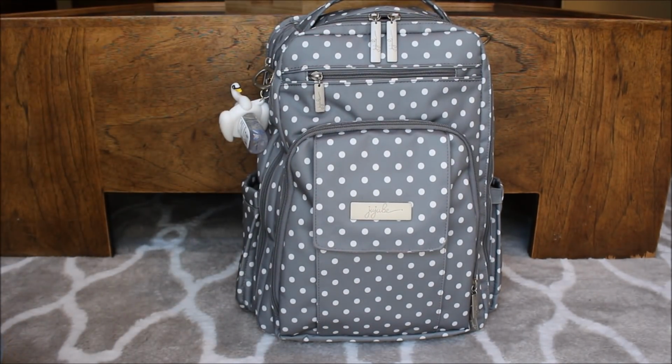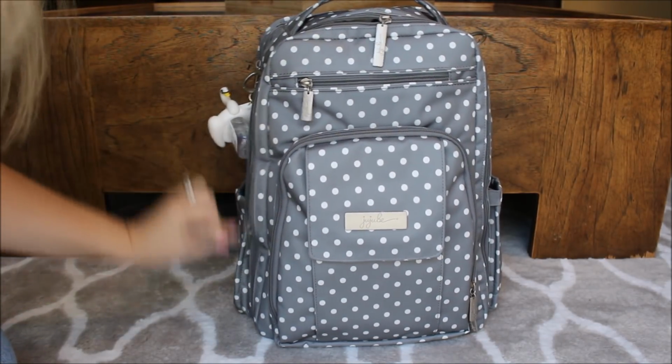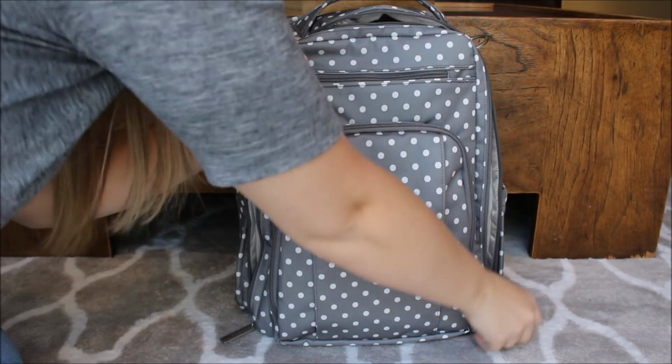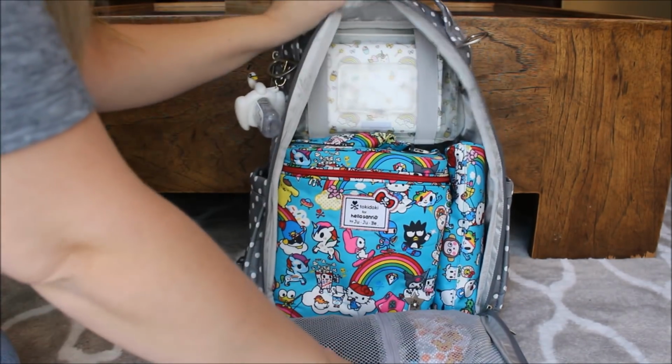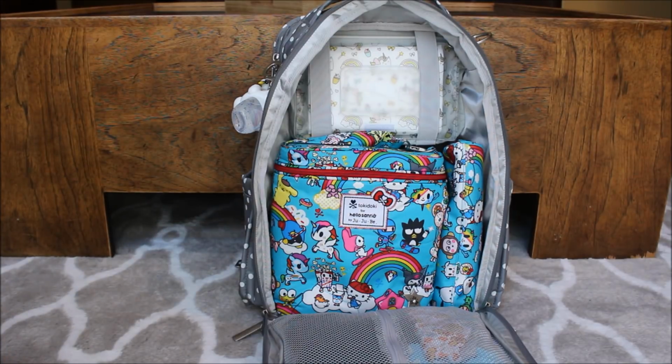Now on to the main bulk inside the bag here. The Be Right Back opens up with a double zipper pull across the bag here, and it opens up nice and wide. Make sure you can see it there in the camera. That's a pretty good angle there, so you guys can see how I have everything packed up inside.